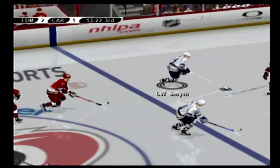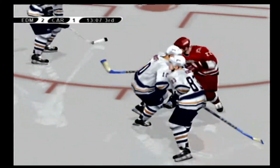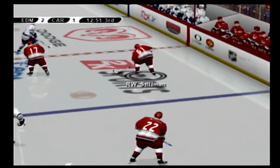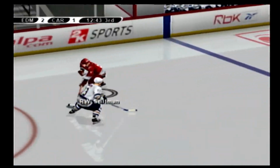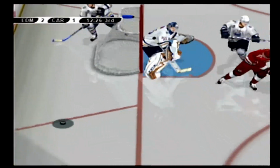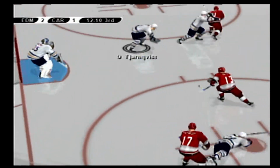Horkov has the puck in the neutral zone. It's sent back to the point. The shot. Ward makes the save. His team down a goal right now. They can't give up another one. And now Carolina with it across the blue line. Great save, Bob. This guy has some nice reflexes getting the pad on that puck so quickly.